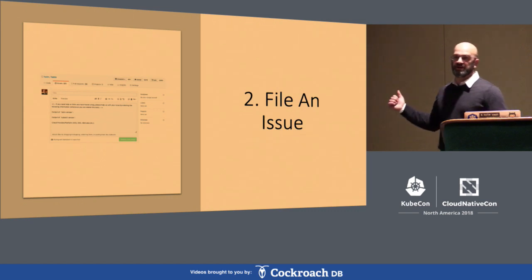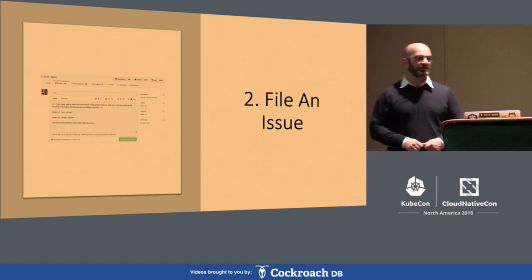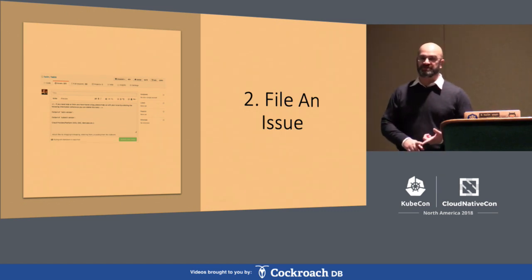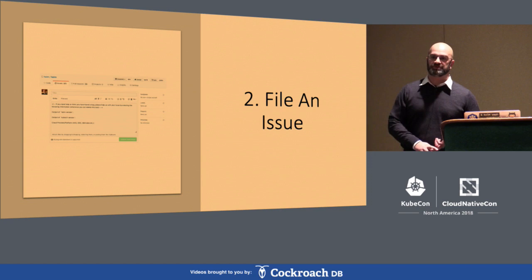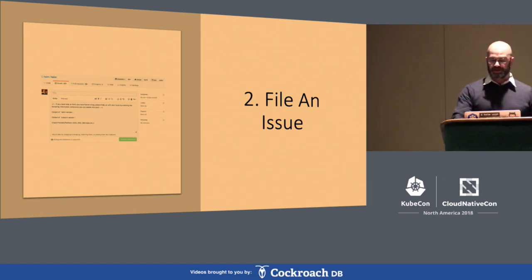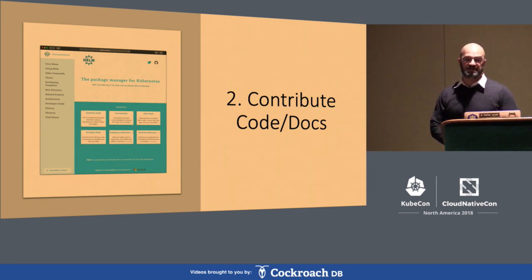You can file an issue. About half of our open issues right now, for example, are support requests of people asking questions. And we don't close those until the issue is resolved or it's been unresponsive for a very long time. Because we want to make sure it's resolved, and if somebody goes searching for it, they can find an answer sometime. So that's a way. You can contribute to code and docs. We love contributions and extending the community.